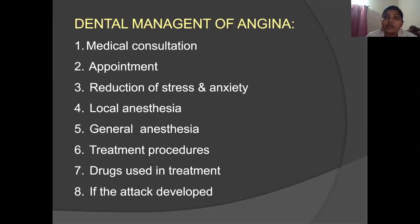What is the stress reduction protocol? It includes playing background music which is very pleasant to the patient, avoiding loud noises, and avoiding sudden surprises to the patient. We can give a short acting barbiturate, but this is optional only. If the patient has uncontrolled stress or anxiety, we usually prescribe barbiturates, but it's not usually recommended. We have to give the local anesthesia injection very slowly, and aspiration is a must. We also have to postpone elective dental procedures in patients with angina.